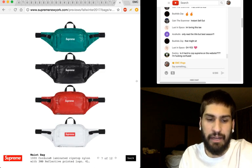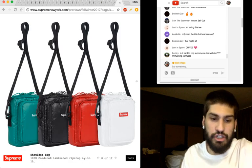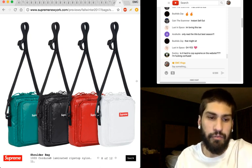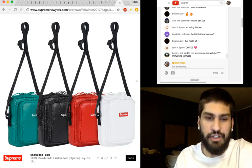It does have Supreme and 3M on the bottom of the waist bag, which I don't know why you would have it on the bottom. You can't really see it. This shoulder bag, laminated ripstop. Okay, so it's definitely going to be waterproof for sure. I'm not sure how I feel about that though. I think the shoulder bags could have been a little bit better.